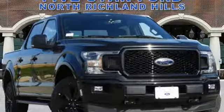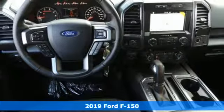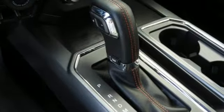It's a new 2019 Ford F-150. Smart enough and tough enough to stand the test of time, the F-150 is a leader at the job site. It comes with all the amenities you need.